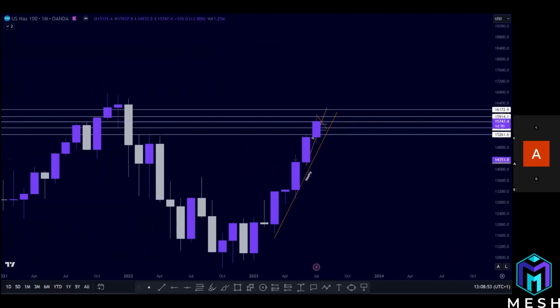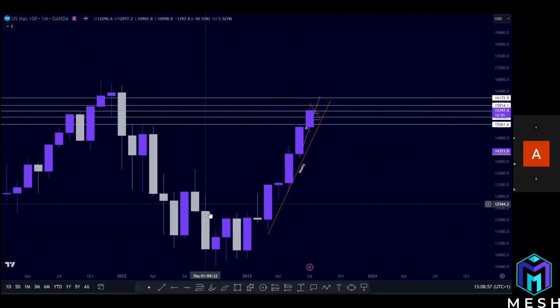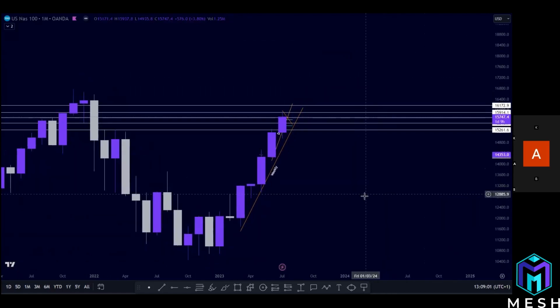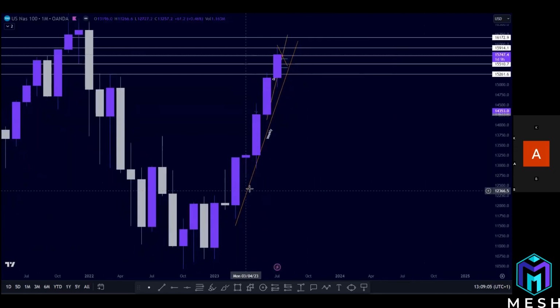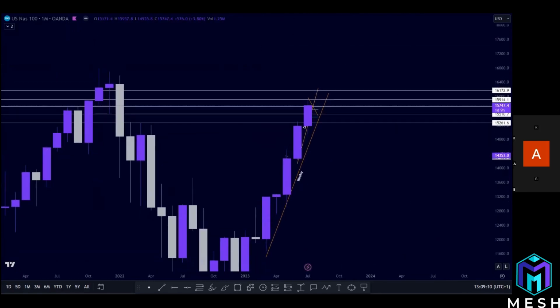We have a look at the NASDAQ. Obviously, it's very similar to the SPX if you've already watched that video. But we look at the monthly chart. We've got one day left on closure and we're seeing no retracements. We're seeing a lot of bullish momentum in the market at the minute.